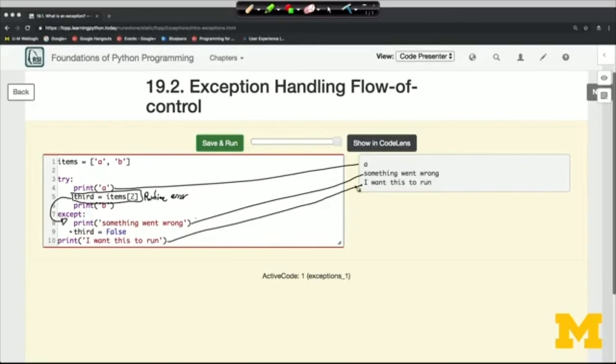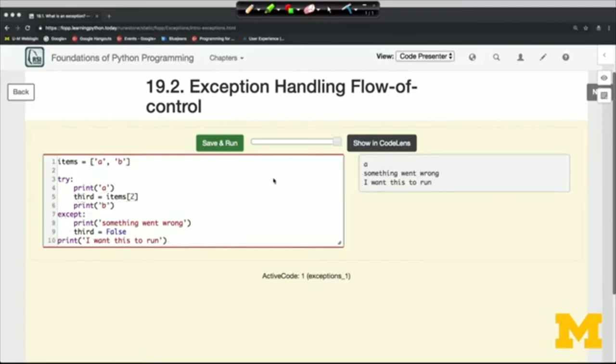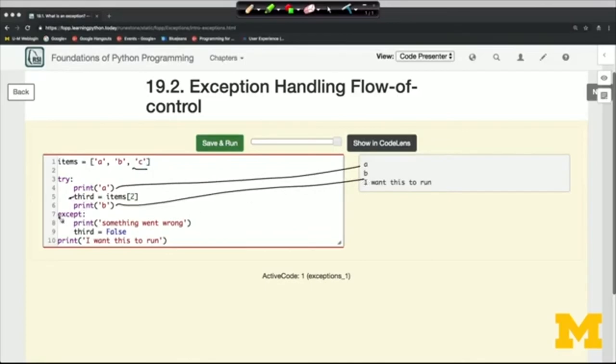Now, let's suppose that we didn't actually have a runtime error. So I'm going to clear my output, and I'm going to make it so that items actually does have 3 items. Now if I run my code, I never get a runtime error when assigning third because I actually have a third item here. So A gets printed, third gets assigned to C, and then B gets printed, and then we completely skipped the except block because nothing went wrong, and then we print out, I want this to run.